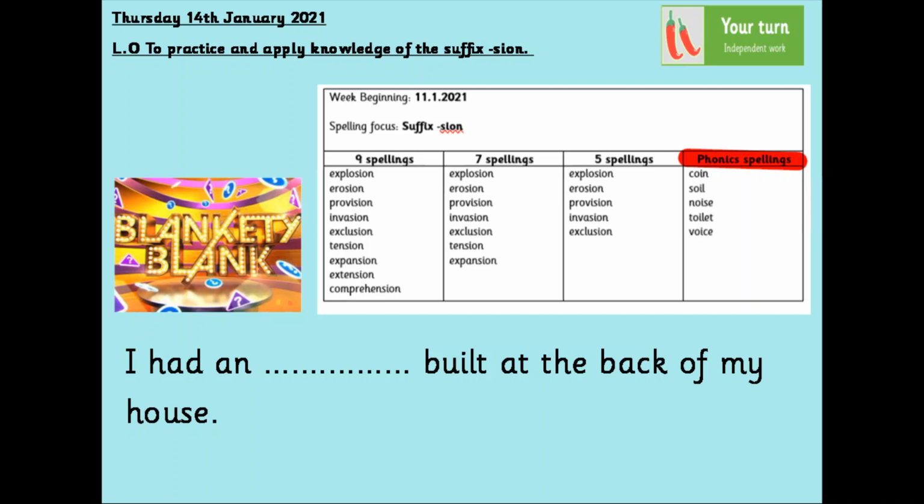Okay, so it's just our 9 spellers left here. So the next sentence is, I had a blank built at the back of my house. What do you think that one is, guys? Have a go at filling in the blank now.